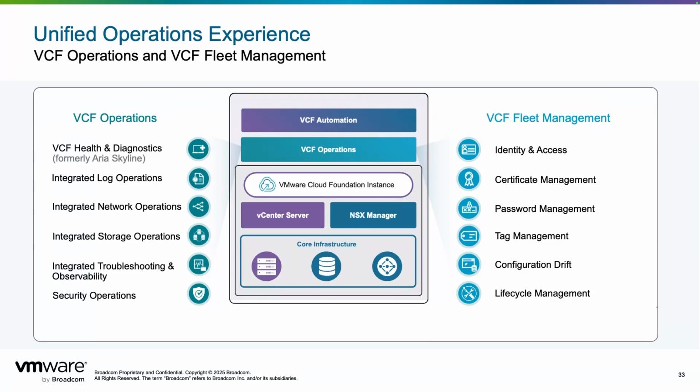Also note that a VCF fleet can consist of multiple VCF deployments, which can leverage common VCF operations and VCF automation instances. Let's now take a closer look at the components of VCF Fleet Management.